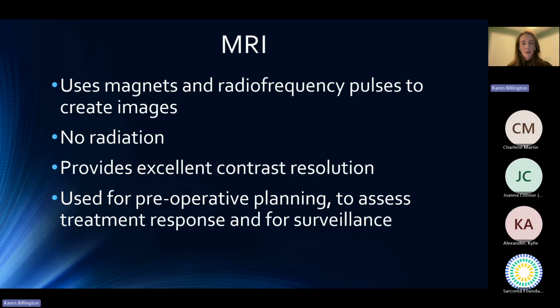And the big advantage of MRI for assessing bone and soft tissue tumors is what's called contrast resolution. So basically what it does is it gives us really excellent detail on the margins of where the abnormal tissue ends and the normal tissue begins, as opposed to CT, where it's harder to tell within a muscle where the tumor ends and the normal muscle begins. So it's really good for preoperative planning and to see how big the surgical resection needs to be.